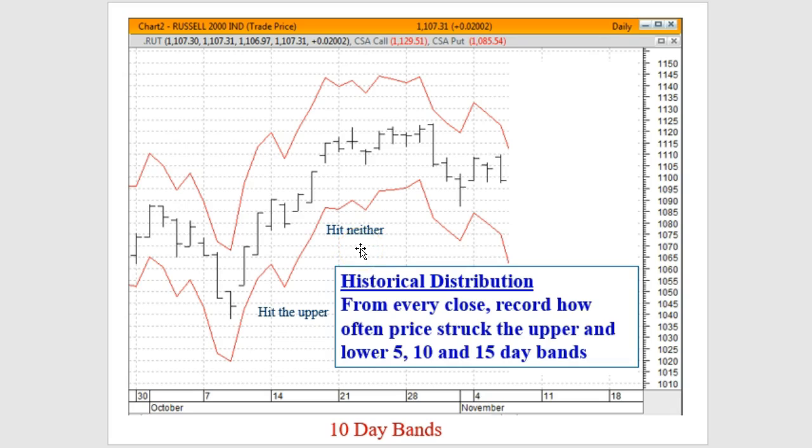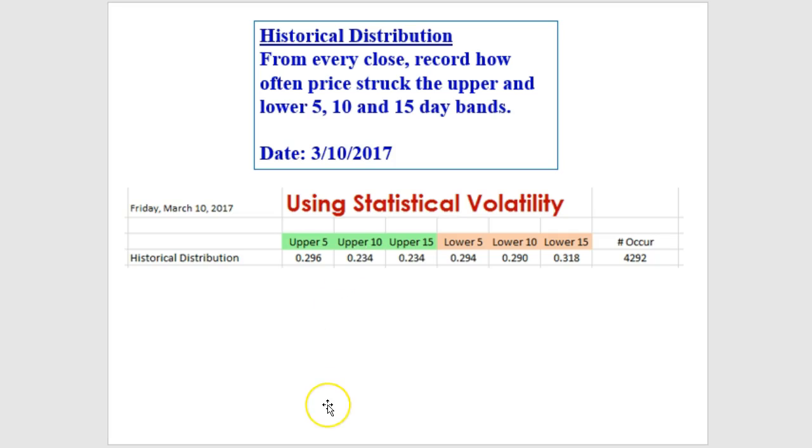And so for every close, we record whether price struck the upper or the lower 5, 10, and 15-day bands. And here it is. From Jan of 2000 through March 10th of 2017, there's been almost 4,300 closes. Amongst those closes, price struck the upper 5-day band almost 30% of the time, the upper 10-day band almost 23.5%, the upper 15-day band almost 23.5%. It struck the lower 5-day band 29.4%, lower 10 29, and the lower 15 31.8. So that's the distribution of price amongst all the closes going back, moving forward 5, 10, and 15 days. A lot of the time it doesn't hit either band. It just wobbles around and hits neither band.